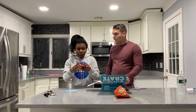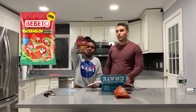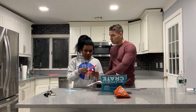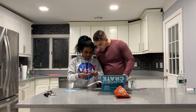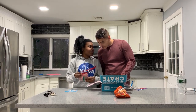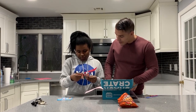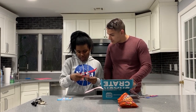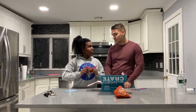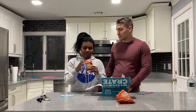Let's do these ones. Bebito. Watermelon. Wine gum, jelly gum. So this is like real fruit juice. Yumusak seka. Let's move on. Alright, let's try.